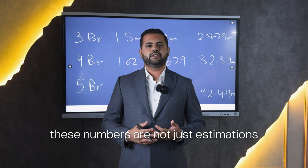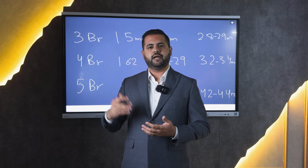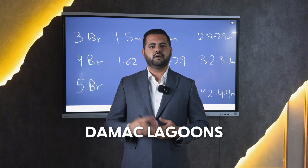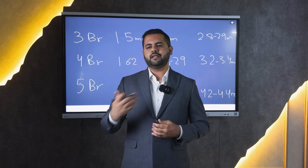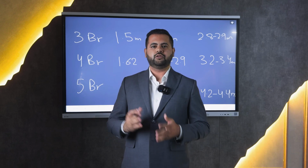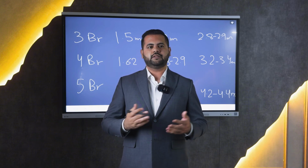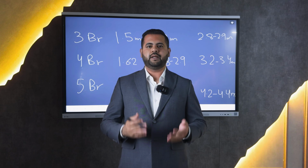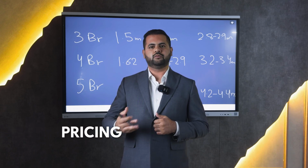These numbers are not just estimations. These are actual trends from a community that is located right across the road from DAMAC Lagoons. Yes, I'm talking about Tilal Al Ghaf by Majid Al Futtaim. I'm giving an example of Tilal Al Ghaf again and again because the concept of the community was very similar. The starting prices were very similar, and the trends that we've seen in Tilal Al Ghaf are expected to be the trends that we'll see in DAMAC Lagoons in terms of the pricing, in terms of the rental.